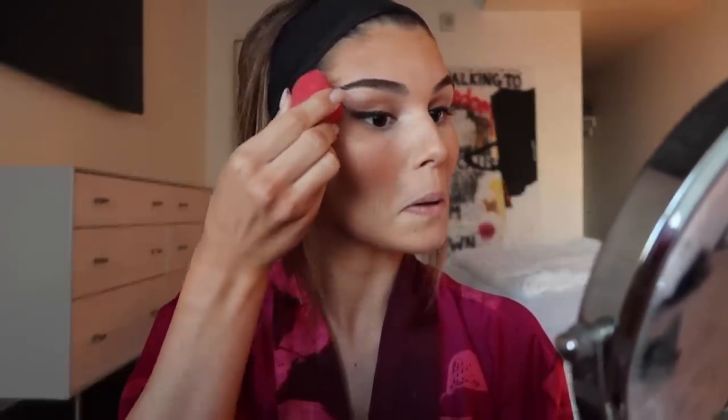Take any sponge you have. It can even be this side. But if you have this, it's affordable. It's from Morphe. And I use it dry. And this is my favorite trick of all time. What you're gonna do is be gentle, because you're in a very sensitive, delicate spot of your face, but you're just gonna drag on that line up really sharp. So you get a crazy sharp line.